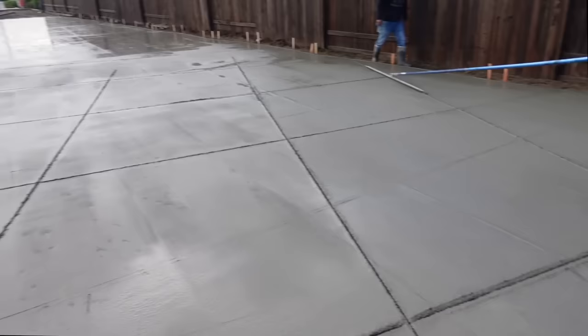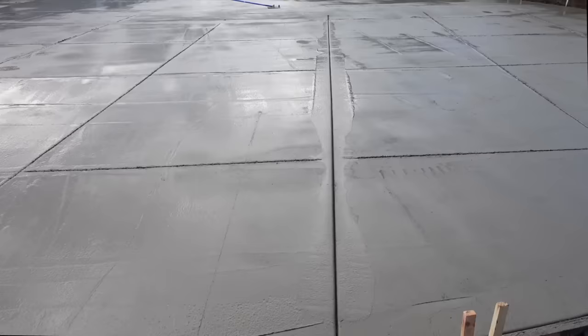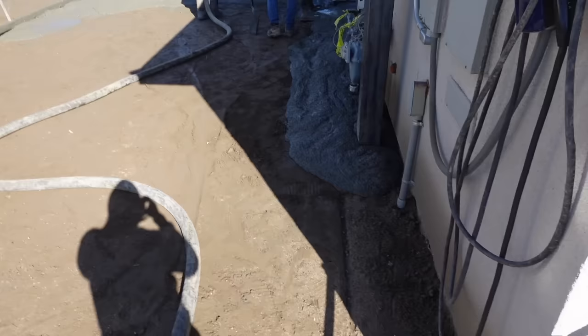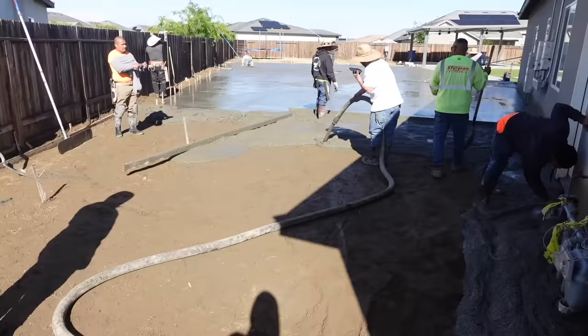I thought this little diamond looked like a diamond. It's just clean. All right, finally the last little section of concrete's going in. All the concrete on the post. The end over there's already looking super nice.